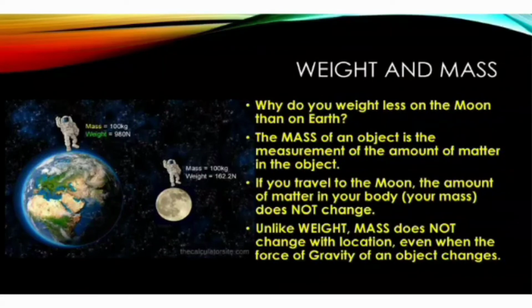The astronaut on the Earth has a mass equal to 100 kilograms and a weight equal to 980 newtons. And the astronaut on the moon has a mass equal to 100 kilograms and a weight equal to 162.2 newtons. The mass of the two objects does not change, but the weight of the two objects will change.